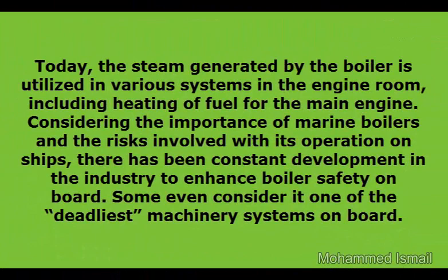Today, the steam generated by the boiler is utilized in various systems in the engine room, including heating of fuel for the main engine. Considering the importance of marine boilers and the risks involved with its operation on ships, there has been constant development in the industry to enhance boiler safety on board. Some even consider it one of the deadliest machinery systems on board.